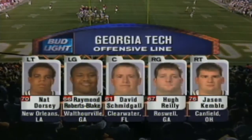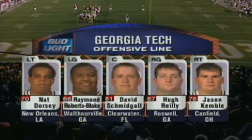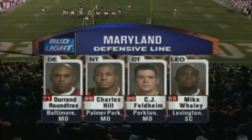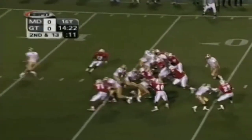Check the rest of the lineups. Here is the battle up front. Number 61, David Schmidt-Gall, is a senior leader up front. Bill O'Brien, the offensive coordinator, said he's playing like an All-American this year. He's a great football player for Tech up front. Roundtree, Hill, Feldheim, and Whaley as the defensive front four. Roundtree, a good pass rusher, has 8 pressures this year.